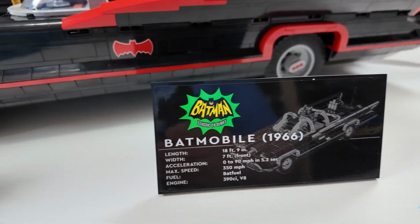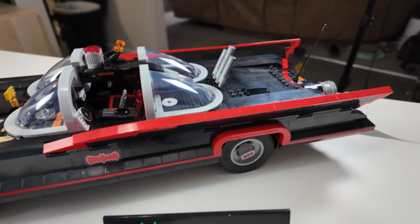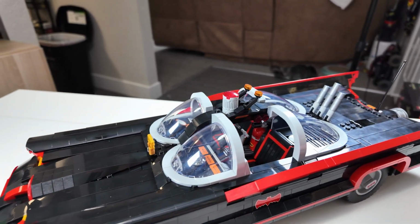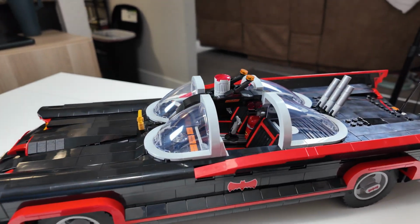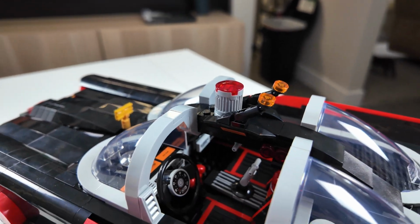Well, here's the plaque right here. Basic made-up specs of the vehicle to go in line with the TV show. But earlier I said with the Tumbler that the Tumbler didn't have very many functions, and this one is no different. You come around, and mind you, with all of this, we get 1 minifigure.